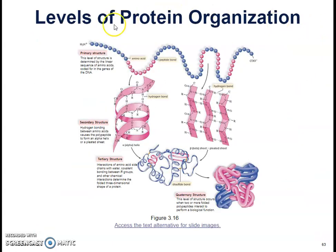Here we have a diagram. Here's our primary structure, where it's just a long string of amino acids. Here we have our secondary structure. Here's an alpha helix that has started to twist up. And here we have a beta pleated sheet. Notice those can come, different regions form the alpha helix and different regions form the beta pleated sheet. And whenever they start to fold up together, that forms our tertiary structure. And then our quaternary structure forms whenever we have more than one polypeptide chain that has been folded working together.